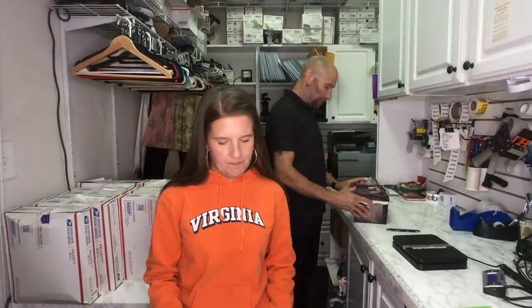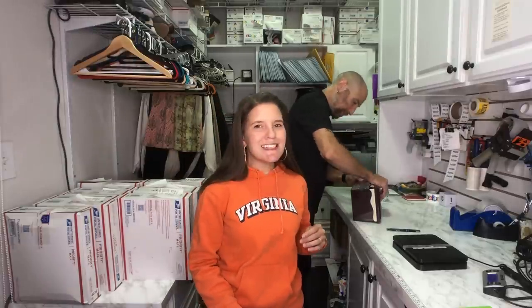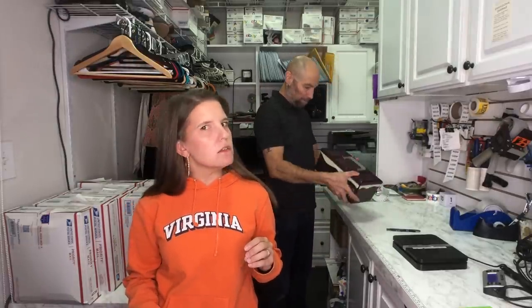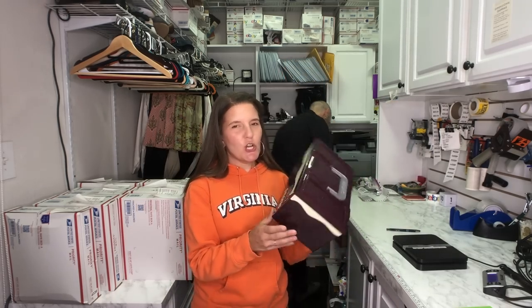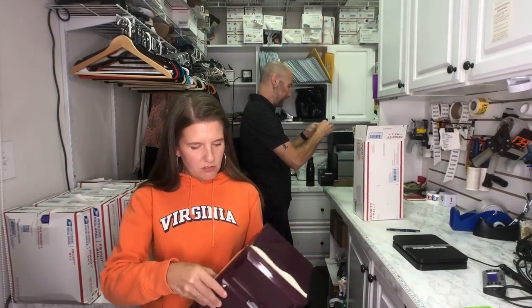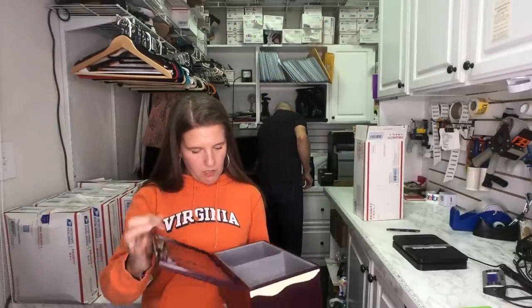All right, we're going to start with Poshmark. We sold a Hershey's item on Poshmark, and this has been listed a while. It's a cool item, like a tackle box for s'mores. I think it sold for $20, but that was good since we bought it for $2.99.